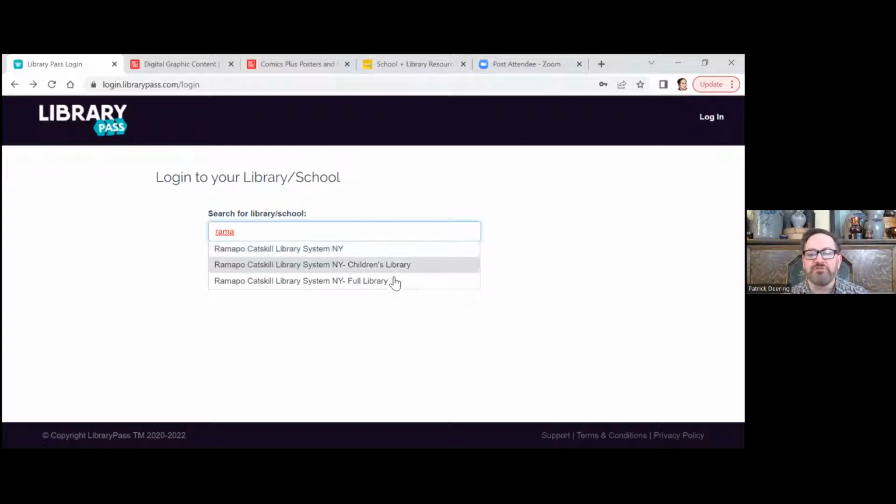But your patrons will have the option of clicking between two different systems. We set it up this way for, for lack of a better term, a little bit of parental control, in the sense that if you have a child who wants to access children's content, they will have the opportunity of picking the children's library content, which is everything up to middle school.